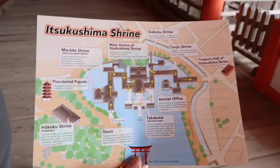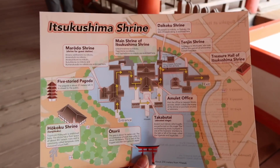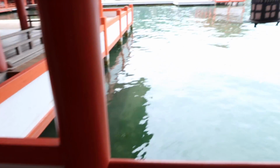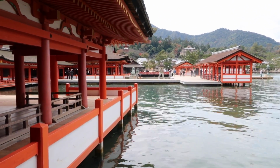So Itsukushima Shrine is actually connected by 300 meters worth of tunnels over the water. This map that you get from the entrance actually shows you pretty nicely a good route to go around it. But here, from the entrance as well, you can just see how it floats above. What a fantastic place!